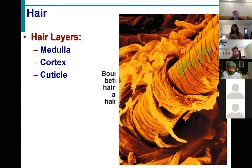Possibly. Although what's really interesting about hairs is that one of the major factors that determines the consistency of the hair, whether it's fine, whether it's coarse, whether it's straight, whether it's curly, is actually the shape of the follicle. The shape of the follicle as the hair comes out can affect the composition of the hair as well. So it's a little more complicated than just that, but sure. I'm guessing someone who had a thicker cuticle would probably have coarser hair as well.